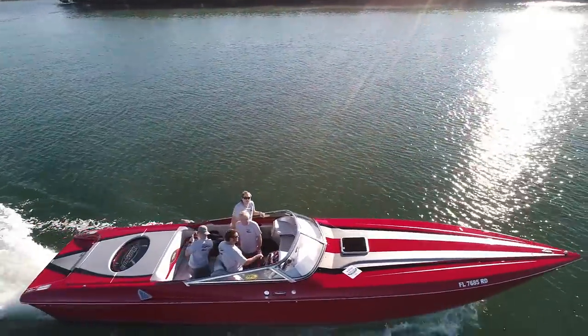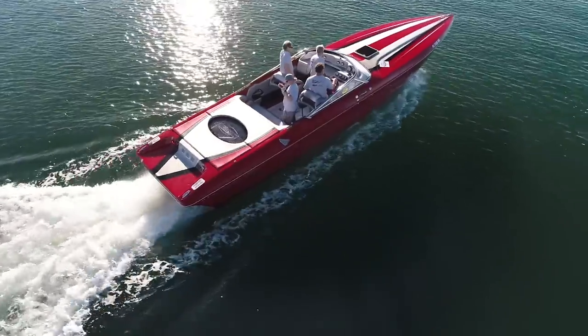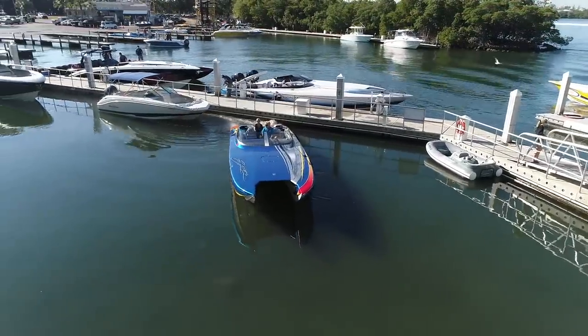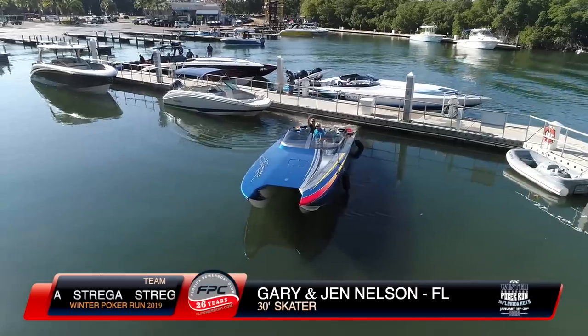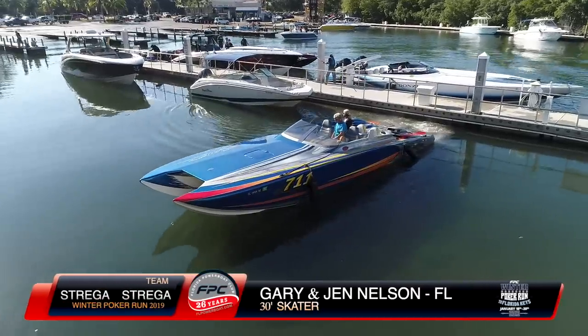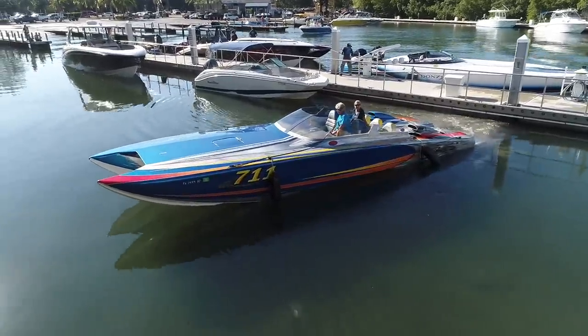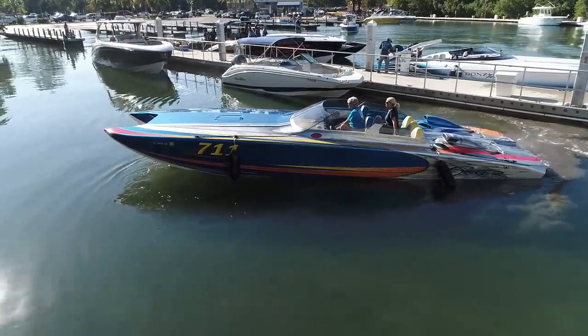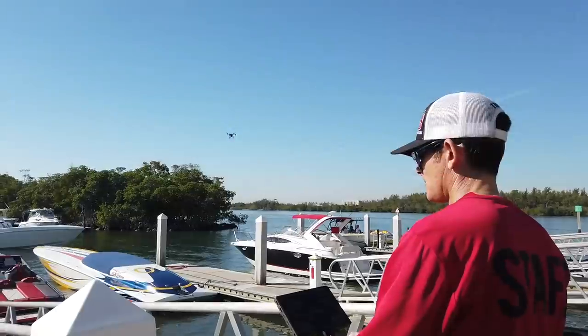This is a CMI header motor. It has all the look and the feel of a true performance engine, and I think that's really what I wanted to get. Gary and Jen Nelson from Florida, their 30-foot Skater, Team Strega, number 711 on the side. That's because they both have a big, giant Big Gulp drink in the cockpit to stay hydrated throughout the day.